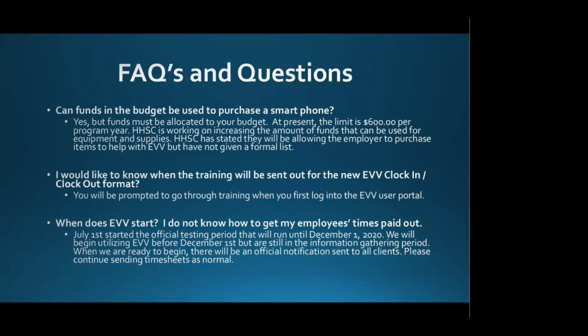Back to the questions. We have one question that says, what if an employee works till 2 a.m.? Will the system capture the carryover from the next day? Absolutely. So I can only speak to Vesta, but I do know that this is a standardized rule that HHSC has said that they have to do. But Vesta will clock you out at 11:59 and clock you back in at midnight to help with that carry forward or carry over to the next day.